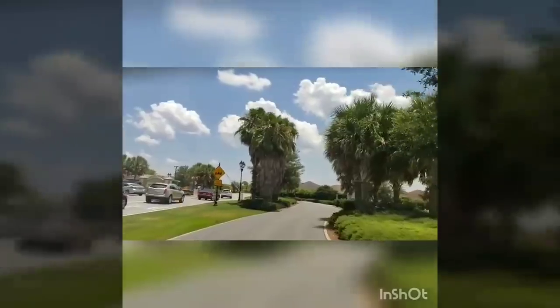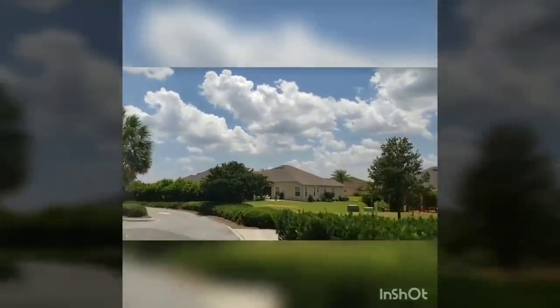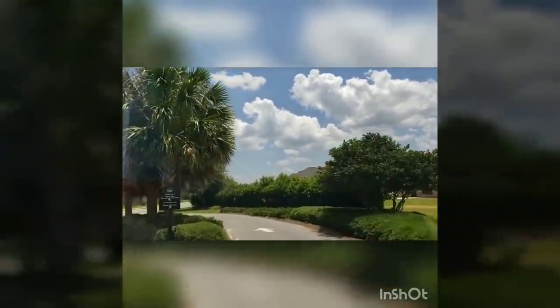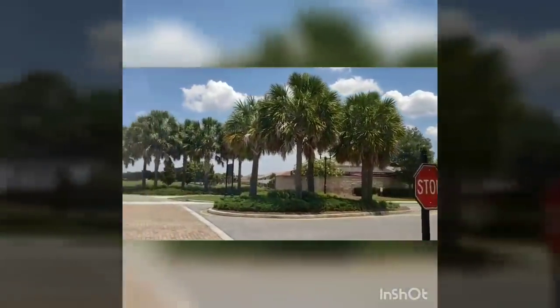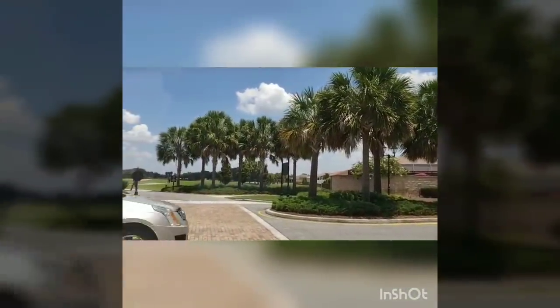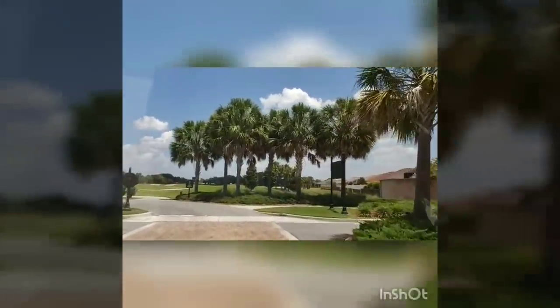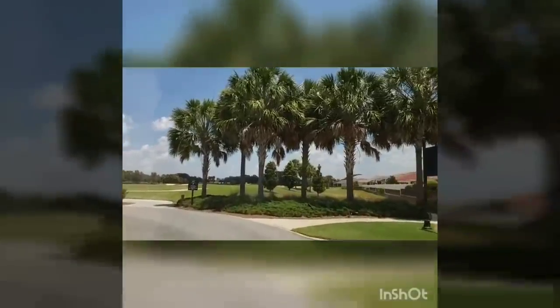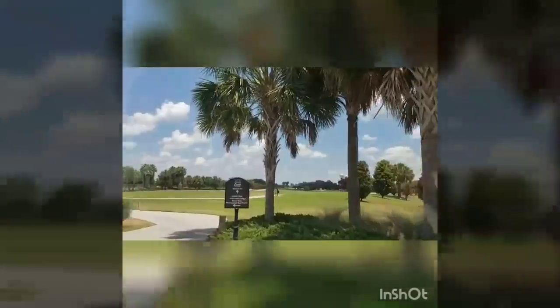This is Gilchrist neighborhood, a very nice neighborhood here in the Villages. We have to cross across here. Have to stop because one car is coming through the gate. And the gate is closing, so it's okay for us to go. In 800 feet, make a slight right.